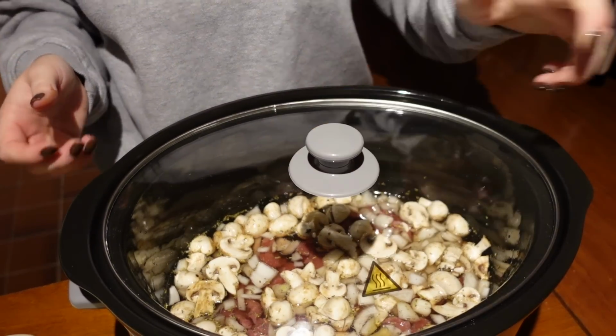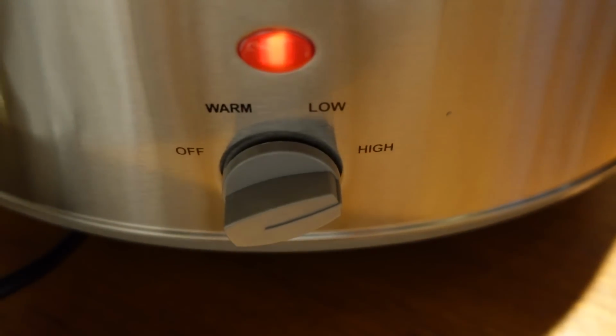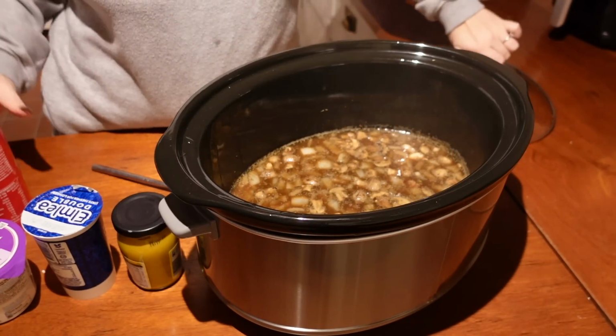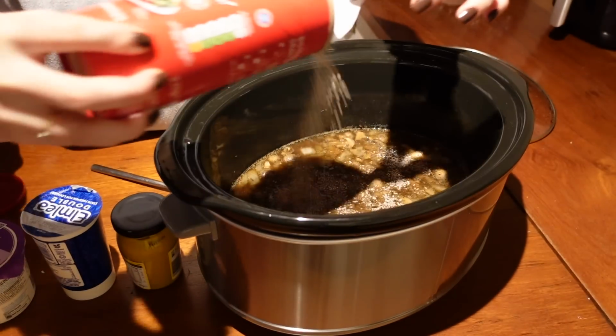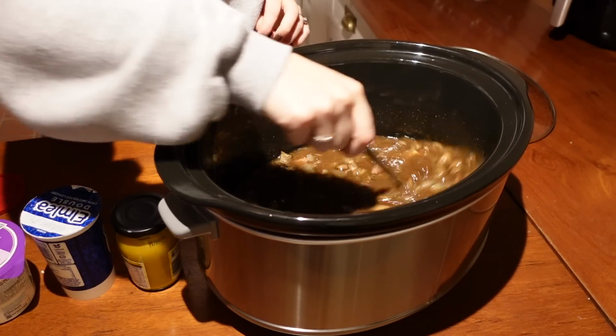Again, I just left this on high for 4 to 5 hours, but it's entirely up to you how you want to cook it. You can obviously leave it on low for like 7 hours, but I like to leave it on high and then turn it down to low. I'm again adding in some gravy granules to thicken it up a bit more and mixing all of that together.